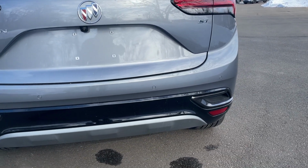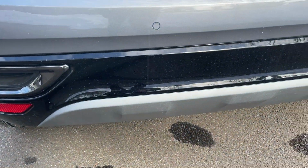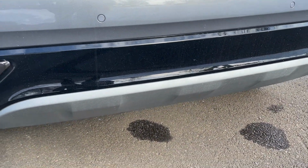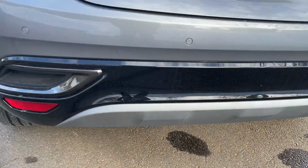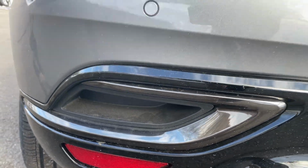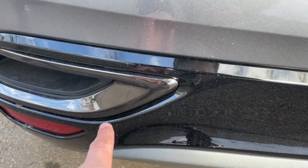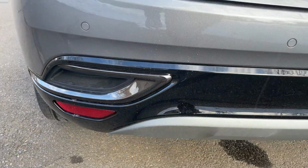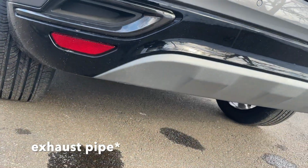And there are going to be some sensors in the bottom. Gloss black all the way in the bottom. A little bit of that gray trim just to give it a really nice look. And those are some fake tips. They're even closed, which I'm not a big fan of, but there's going to be some blacked out chrome trim right here. Reflectors in the bottom, and the exhaust tips are going to be located all the way in the bottom.